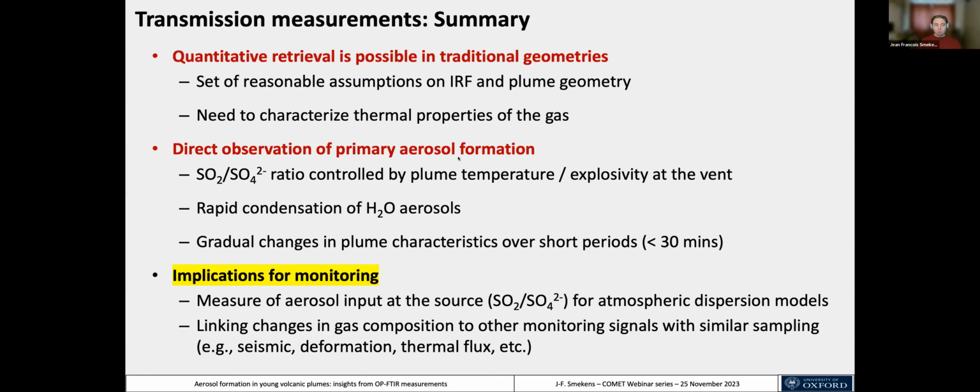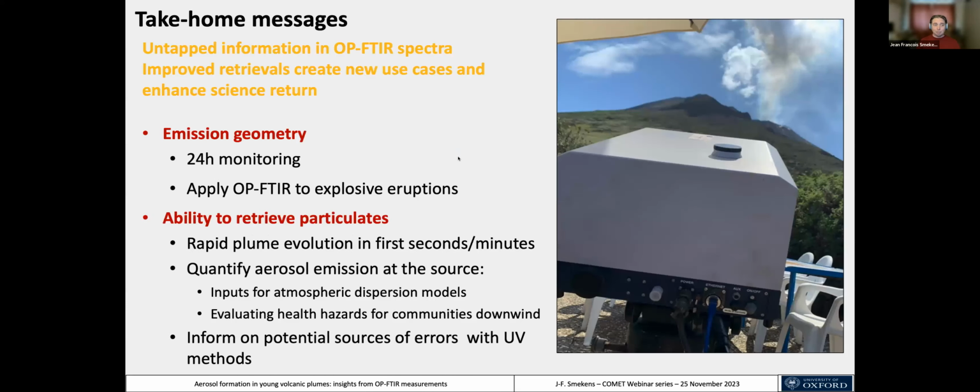And so this new method could provide a way to quantify SO2 to sulfate ratio at the source, which would be helpful for further atmospheric dispersion models, which are used to forecast health hazards, for example. And as well, this type of data could be used to link changes over short time scales in gas composition to other monitoring signals, such as the harmonic tremor, deformation or thermal flux, and others, if the data is acquired over a long enough time scale.